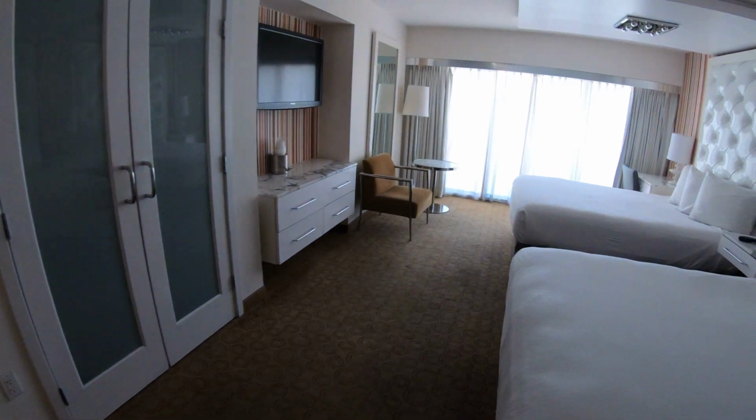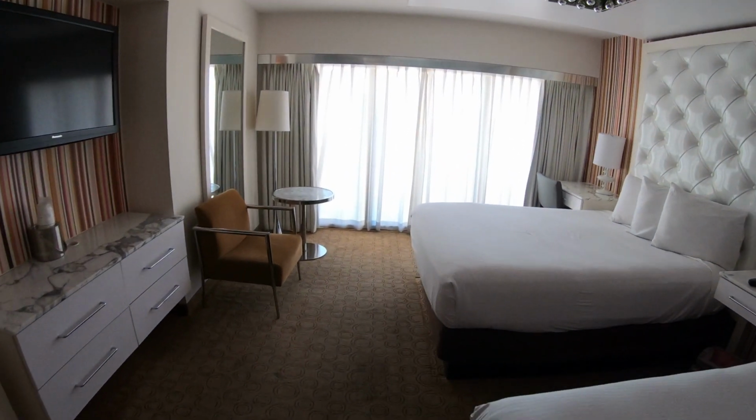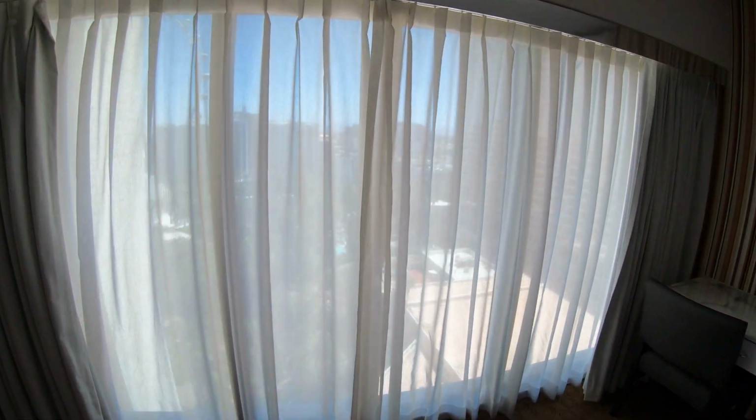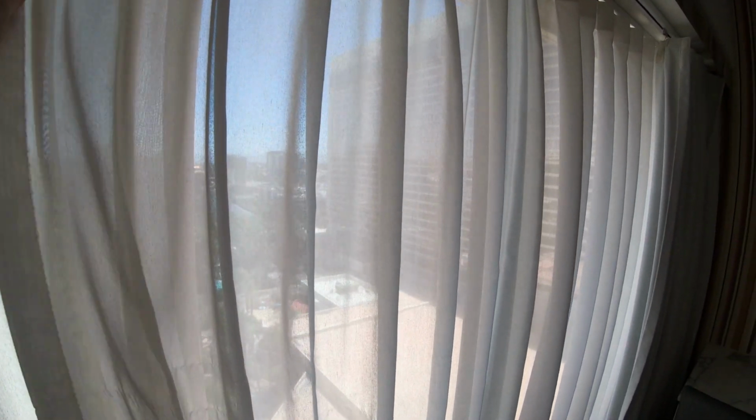This is a no-smoking room, and it had no odors whatsoever, but I'd have to say that on several occasions walking through the corridors of this hotel, I think I got a contact high. But again, the room, no smells whatsoever.